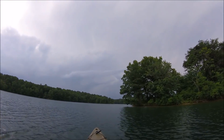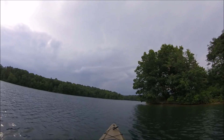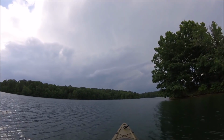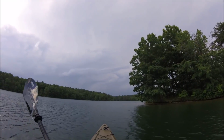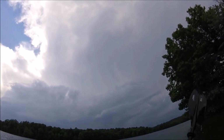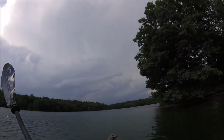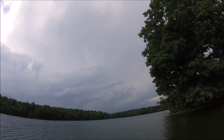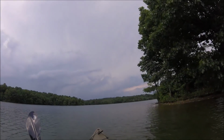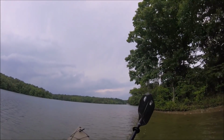Well, here we are coming around this point. Now we're sort of officially getting into the cove that the boat launch is in. And so far we've had the current at our backs helping us out. I've been steady paddling. Haven't gotten a drop of rain yet, but I can still hear the thunder. And it's still getting darker. So I don't know if we're gonna miss it or hit it or what, but I think it's just prudent to continue making our way towards the boat launch and getting on out of here.